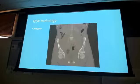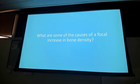That one right there. Just the right acetabular fracture. I'm not going to make you say it here, but oh my God, blast from the past. What are the causes of local focal increase and increased density? That's for you guys for studying, right?